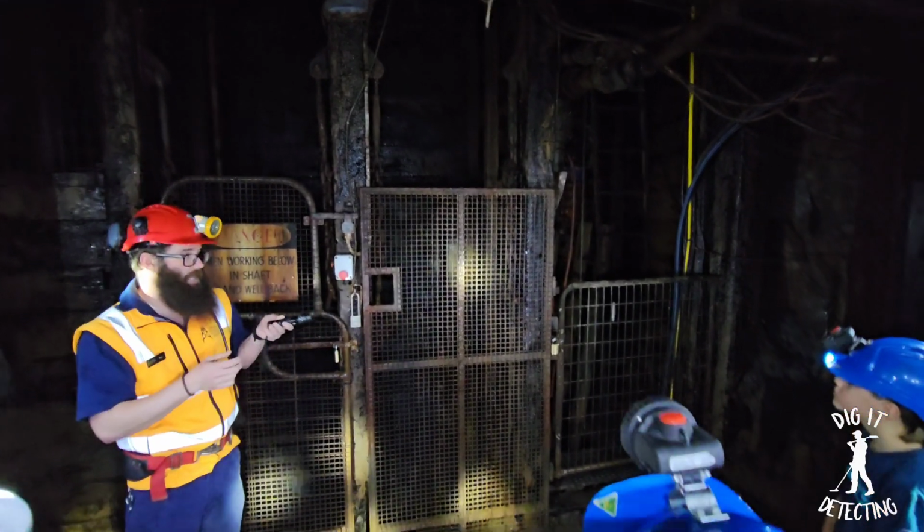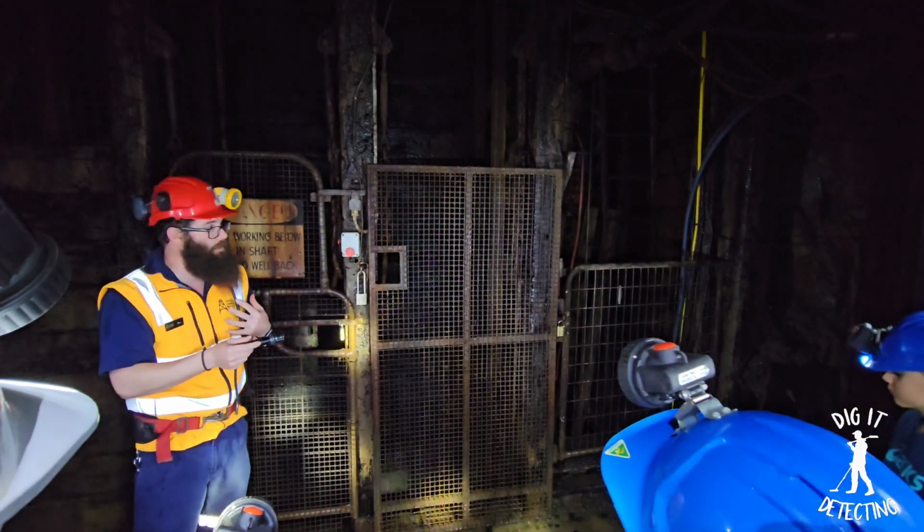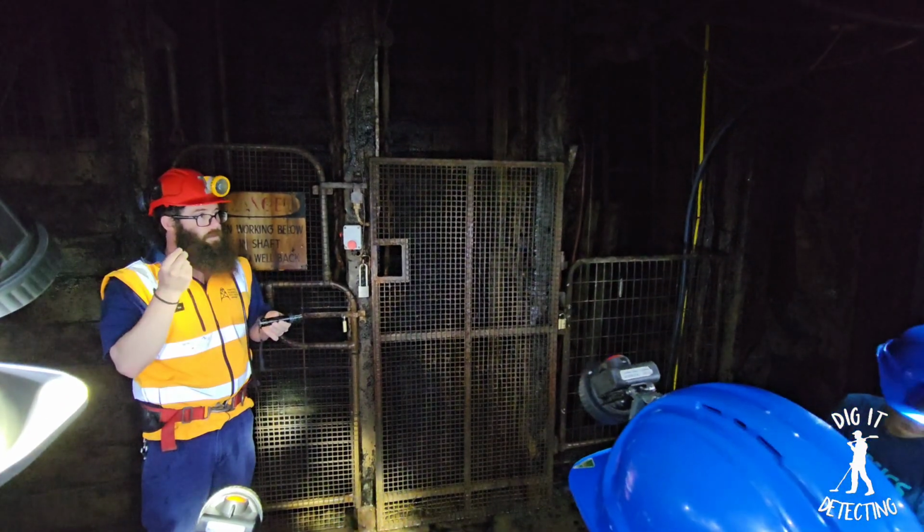Right, now, I have climbed the ladders before. I've climbed down to level 10 before it was flooded, climbed back out again. Didn't take me 2.5 hours, but I hadn't worked an 8-hour mine shift. I wasn't carrying anything, and they most definitely paid me.